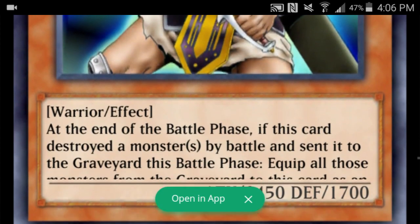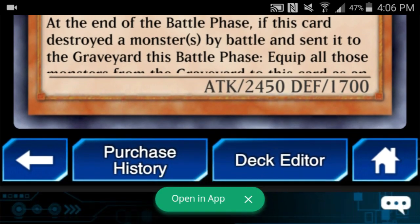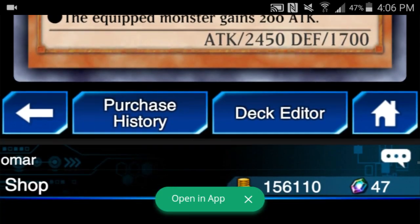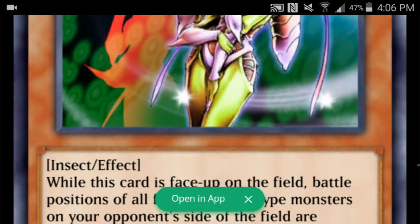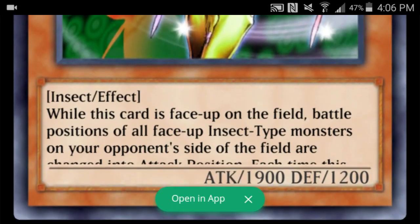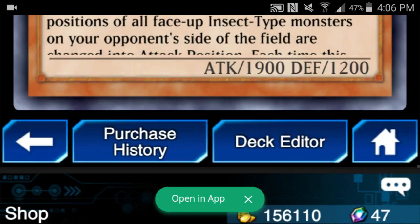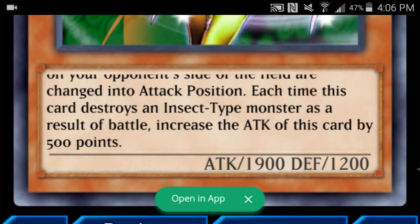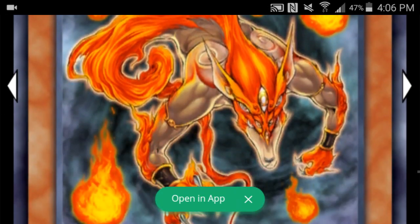Sword Hunter, what about you, my dude? At the end of the battle phase, if this card destroyed a monster by battle and sent it to the graveyard this battle phase, equip all those monsters from the graveyard to this card as equip spells with this effect. Okay, cool. Insect Princess. While this card's face up on the field, battle positions of all face up insect monsters on your opponent's side of the field are changed to attack position. Each time this card destroys an insect monster by battle, increase its attack by 500 points. Cool. Okay, now we're in the commons.